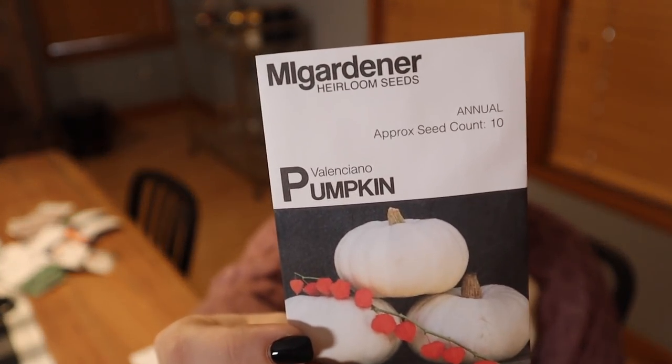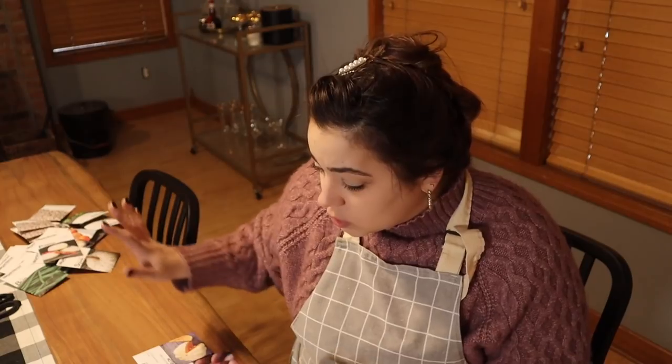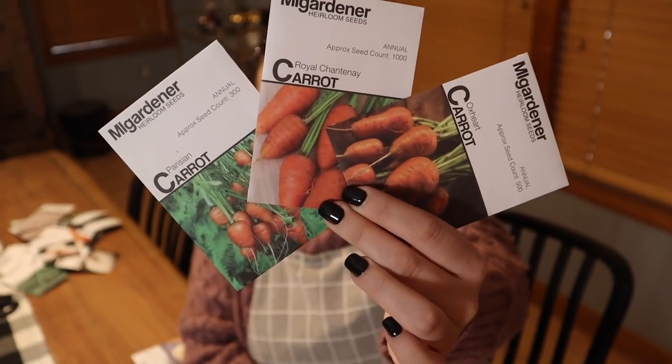And then I'm growing this variety. I'm not sure how to say it, but I'm growing it because I want to decorate my front porch with white pumpkins because I love white pumpkins, and I just thought these were really beautiful. So we're going to attempt to grow some white pumpkins. I've never grown white pumpkins before. So that is it for the winter squash. Let's talk about some carrots.